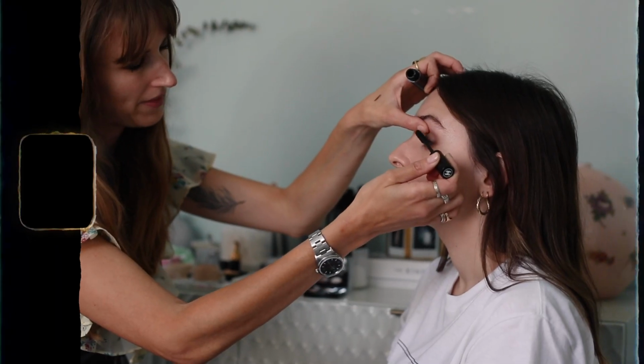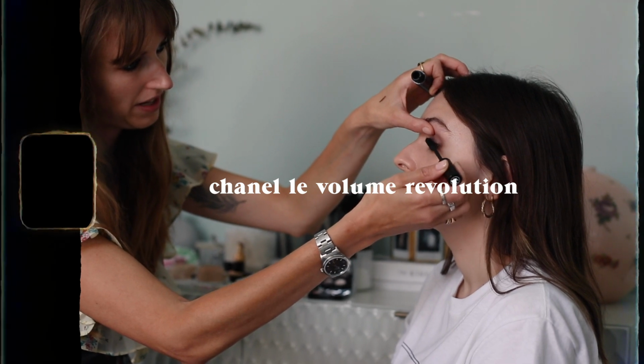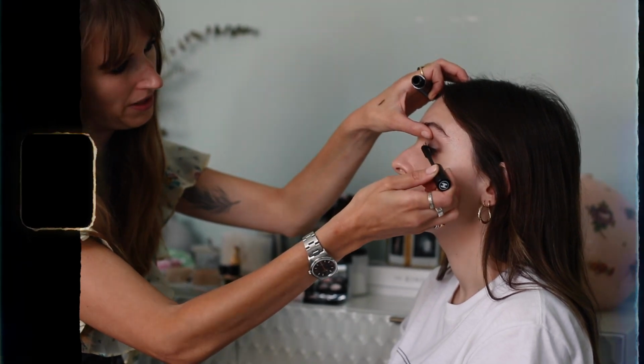I'm just going to add a tiny bit of liner, just a little bit on the bottom lashes, just to make them look a bit thicker, although you have got great lashes. Right, so this is the Chanel Le Volume Revolution mascara. This is amazing. Makes lashes look really fake. It's really black and deep and really buildable.